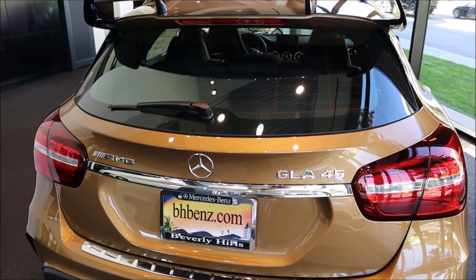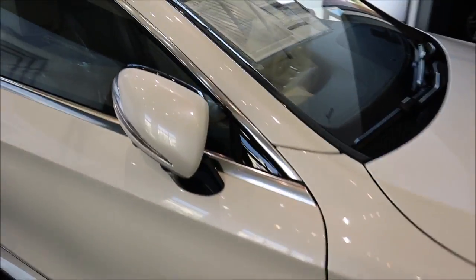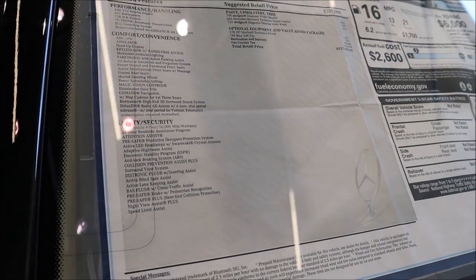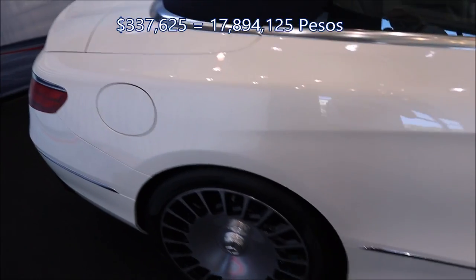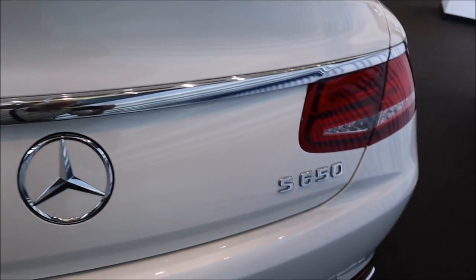Here's the back of the GLA 45. This is a Maybach. And this one here is $337,625 for a Maybach. I think they have this one locked up. It has Maybach on the back here, S650.